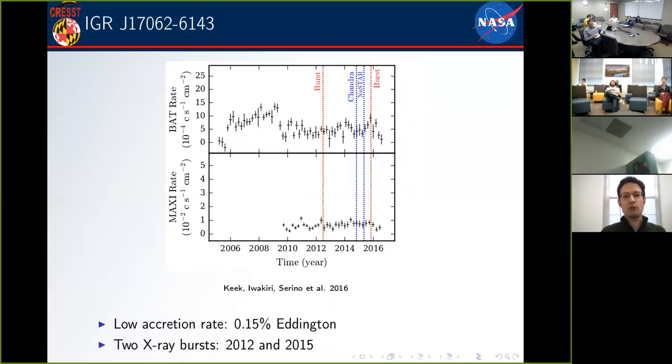It was first discovered with Integral in 2006. And so this figure shows you the X-ray light curve as seen with two instruments. On top is the Burst Alert Telescope on the Swift satellite. And at the bottom, we see the signal from this source as detected with the MAXI all-sky monitor, which is a Japanese instrument on the International Space Station.